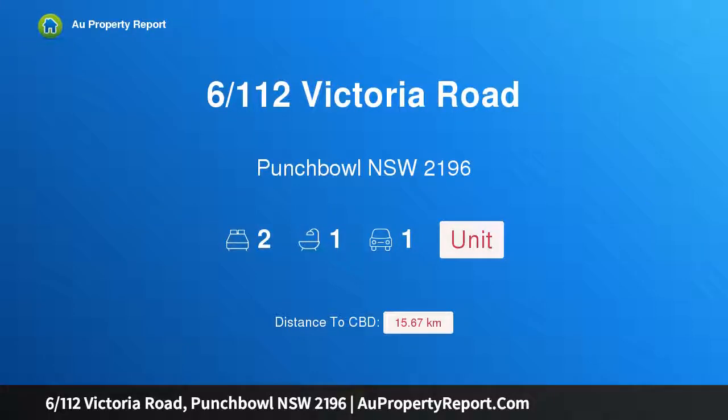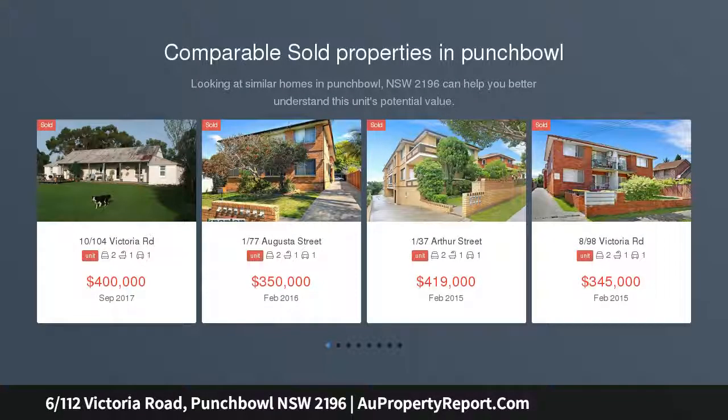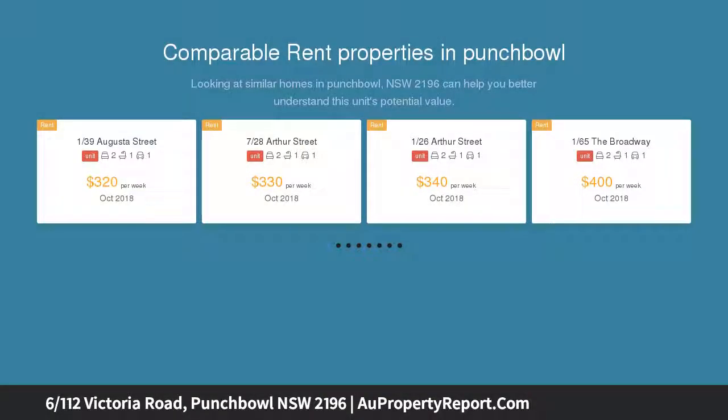Hi, I am glad to introduce property 6/112 Victoria Road, Punchbowl, New South Wales 2196, a north-facing apartment in a small complex. A prized northern aspect and well-proportioned layout come together at this two-bedroom apartment, set on the upper floor of a low-rise brick complex, a comfortable haven with flow to a sunny balcony.